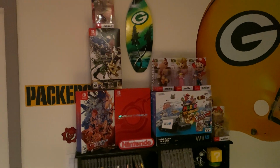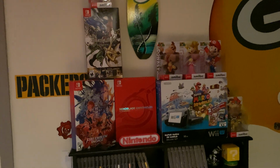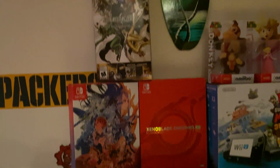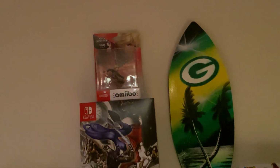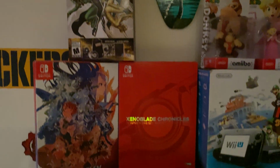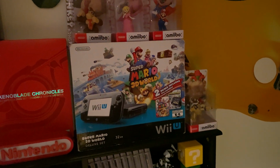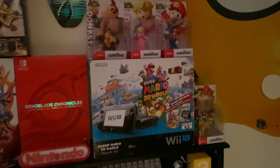Got some of my big box Switch games. Xenoblade Chronicles Definitive Edition, Engage, SMT5, Shulk up there. My buddy made me that Nintendo sign that lights up. Got our Super Mario 3D World Wii U box, some more amiibos.